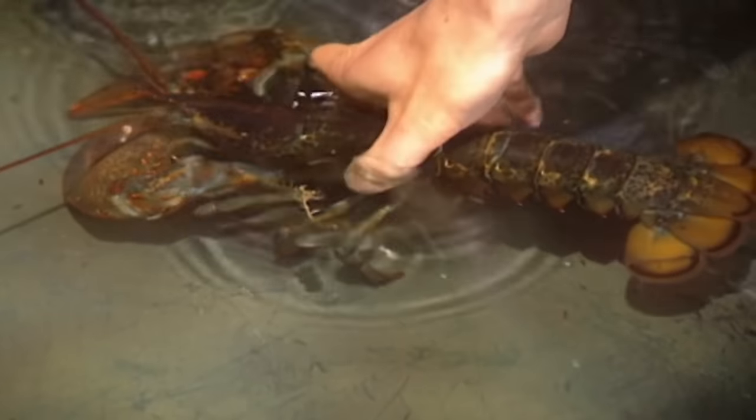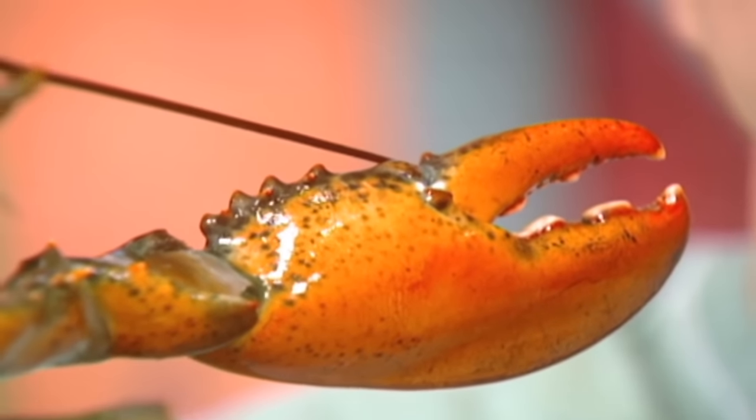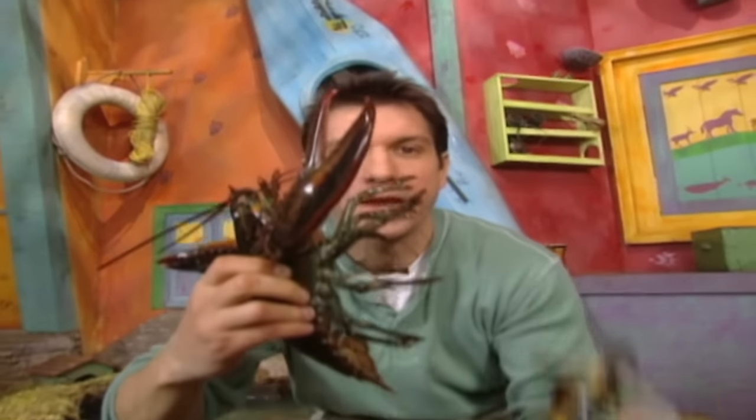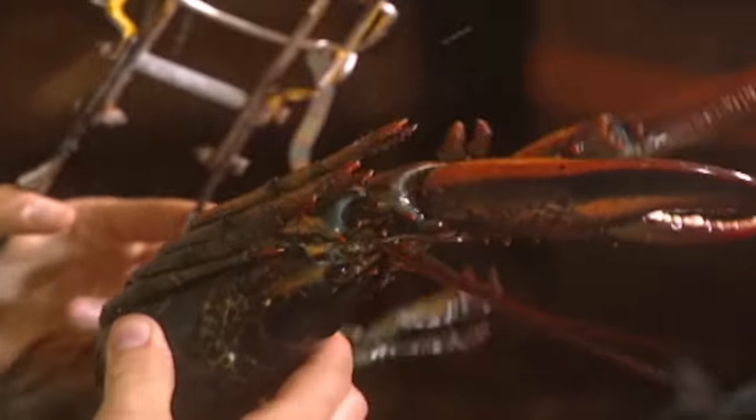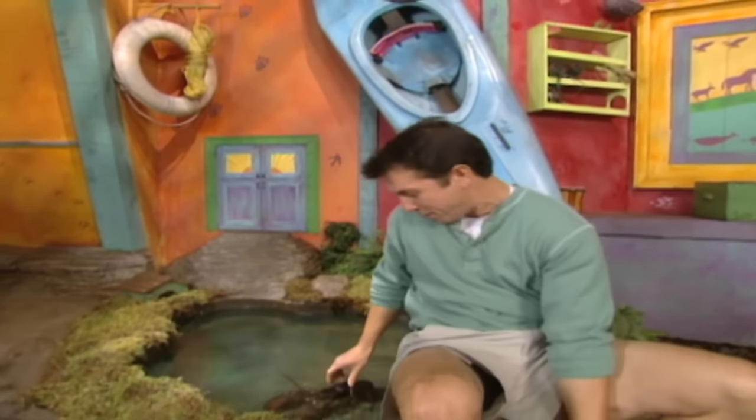Whoa, look at these amazing claws, lobster claws. They're even bigger than my crampons. Wow, look at that tail flick. It zooms her through the water. Zabu's gonna love to see this. Let's call him. There you go, buddy.